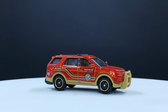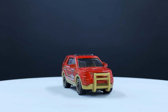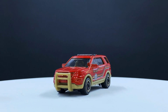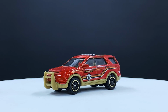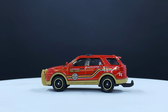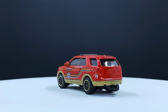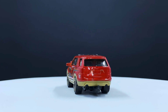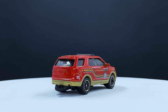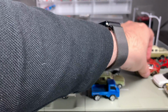Next one. 2016 Ford Interceptor Utility. We've had a Ford Interceptor Explorer before, of course, in style. And this one is definitely a little cleaner than the last one. The other one was modified too much. It was back when Matchbox was doing its over-the-top looks for some of these castings. So this one is a most welcome update in a sense. This one is a much cleaner casting for the Ford Interceptor. And it starts in a fire chief livery.